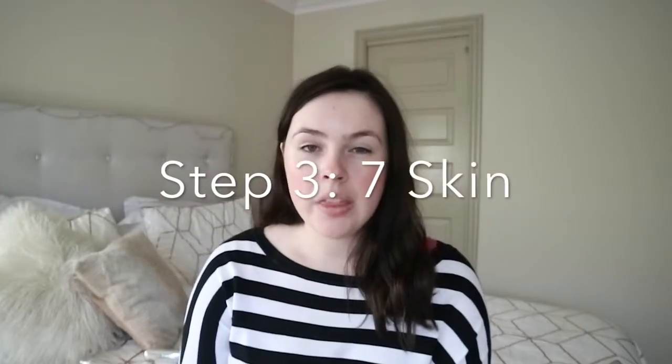The next thing I go in with is a toner. Now I use the Korean 7 skin method for toners, and I use quite a thick toner for this step. Now depending on your skin type, you can use a thinner one, thicker one. Basically the 7 skin method was developed in Korea for oily skinned women who found that by layering multiple layers of their toner until their skin reached saturation point, that they didn't need to use as many moisturizers on their skin, and their skin was still moisturized and plump without the heavy feeling of moisturizer.